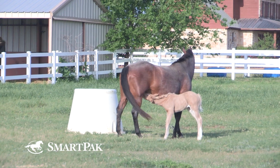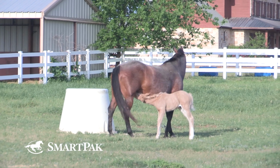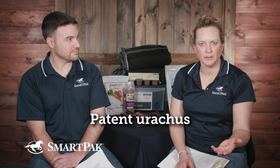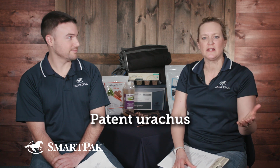The vet needs to evaluate that foal for, did he or she stand up? Is the nursing going on? Is the cognition all there? Is there a heart murmur? Do the eyes look good? Is there a patent urachus, umbilical? I mean, there's so many things to look at. You need an expert who can quickly do a physical exam and make sure that everything is okay.